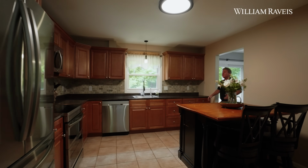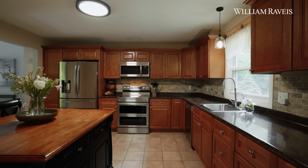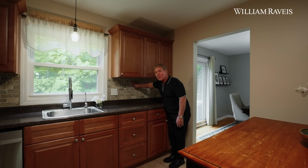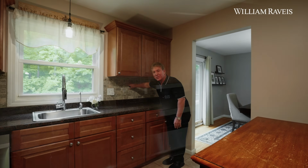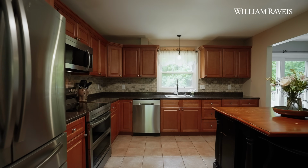Boom. So now I'm coming through the dining room and I'm in this large eat-in kitchen, tons of cabinets. I notice immediately, I think these are beautiful maplewood cabinets. And I got a little bit of a tongue twister here. I think these are tumbled travertine brick tile backsplashes. They're absolutely beautiful. Lots of counter space, tiled floor, double oven, built-in microwave.